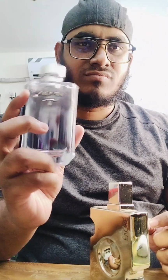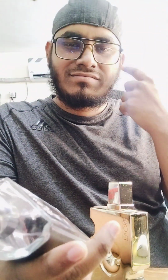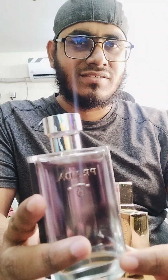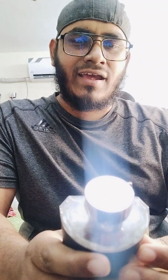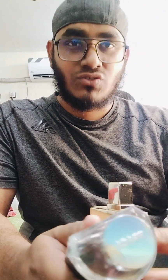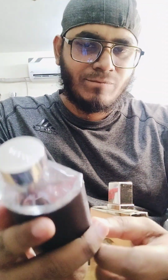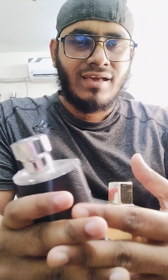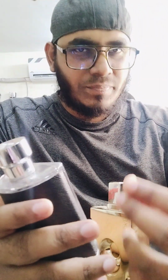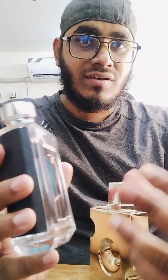That Prada L'Homme, the original one, is a really famous fragrance because of its little bit powdery nature and its little bit soapy nature too. So what does this one smell like? It smells like a combination of neroli, a slight pepper, with iris.